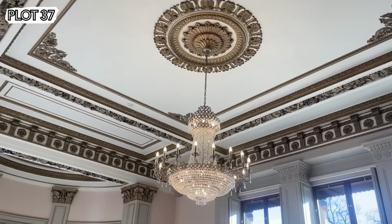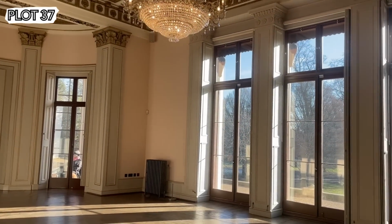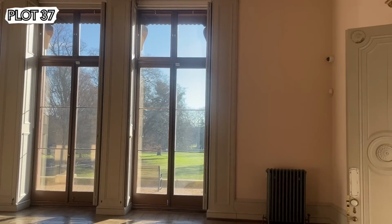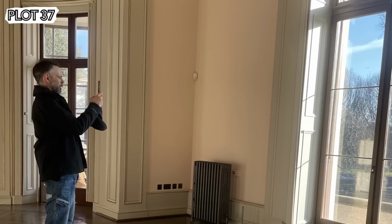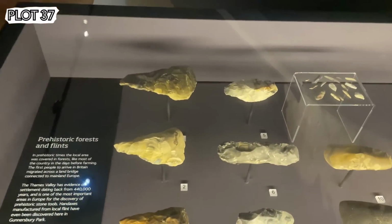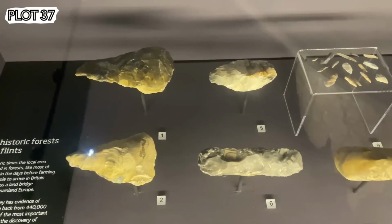This really is a magnificent building. It's really strange because half of it is a museum that's full of stuff, and half of it is just these beautiful empty rooms that you can walk around and look out the windows at the lovely grounds outside. Oh, we've got a load more stuff that's come out of the Thames down here. Look, loads and loads of hand axes from all different periods. Some of these are really, really old.